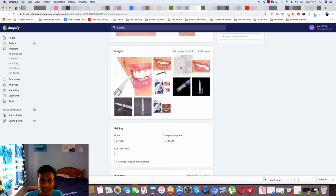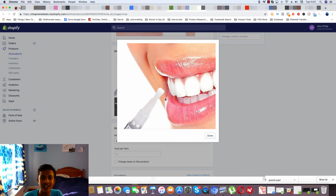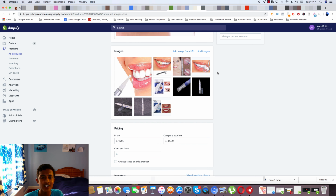So this one looks like a good image, we'll leave that there. Again, we want to have a lifestyle image, someone actually using the item. So that's the teeth whitening pen, someone's teeth, and that looks good. And yes, don't use the plain black and white background images like this on AliExpress. You want to actually take some time out to find some good images.